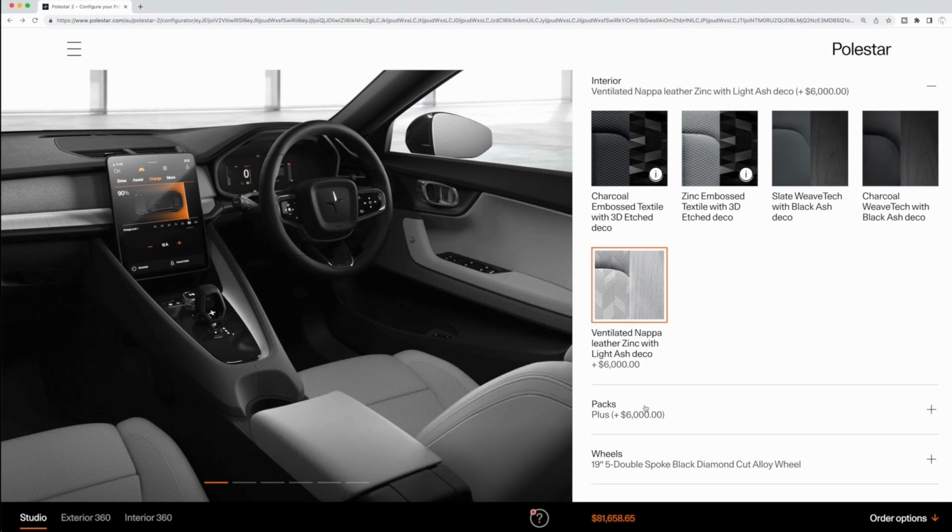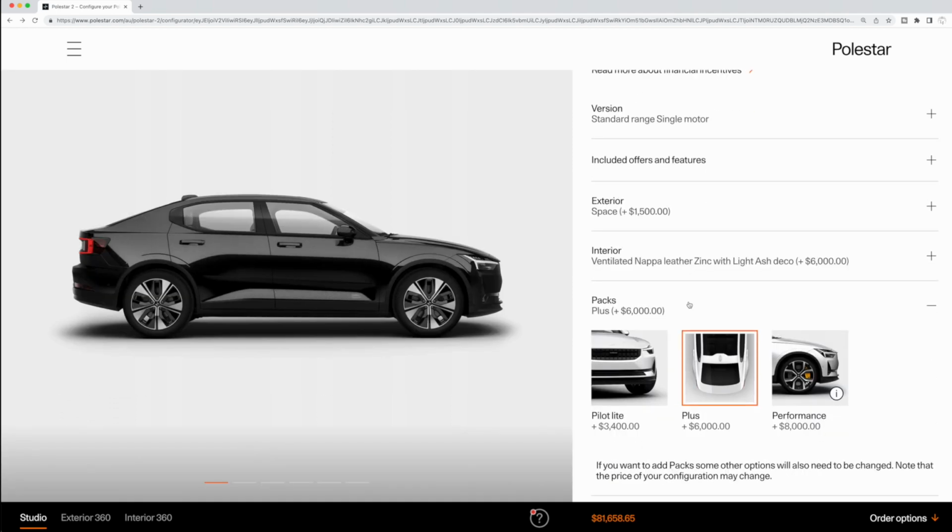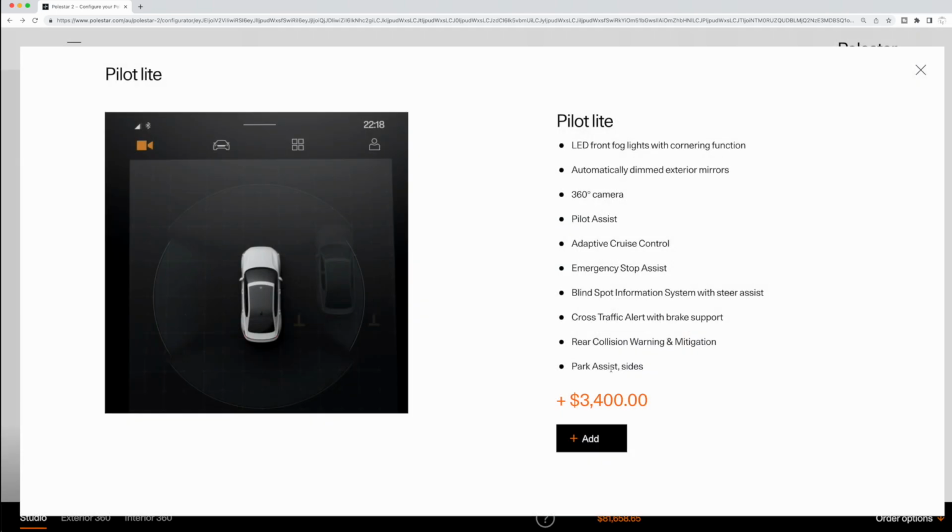Okay, so speaking of packs, let's have a look at what they offer with these packs. So we've got Pilot Light Pack. So due to the worldwide semiconductor shortage, Polestar 2 have renamed this package the Pilot Light Package because you don't get the pixel lights anymore, but the price has dropped accordingly as well. So now the features include LED front fog lights, automatically dimmed exterior mirrors, 360 camera, pilot assist, adaptive cruise control, emergency stop assist, blind spot information system with steer assist, cross traffic alert, collision warning, and park assist.